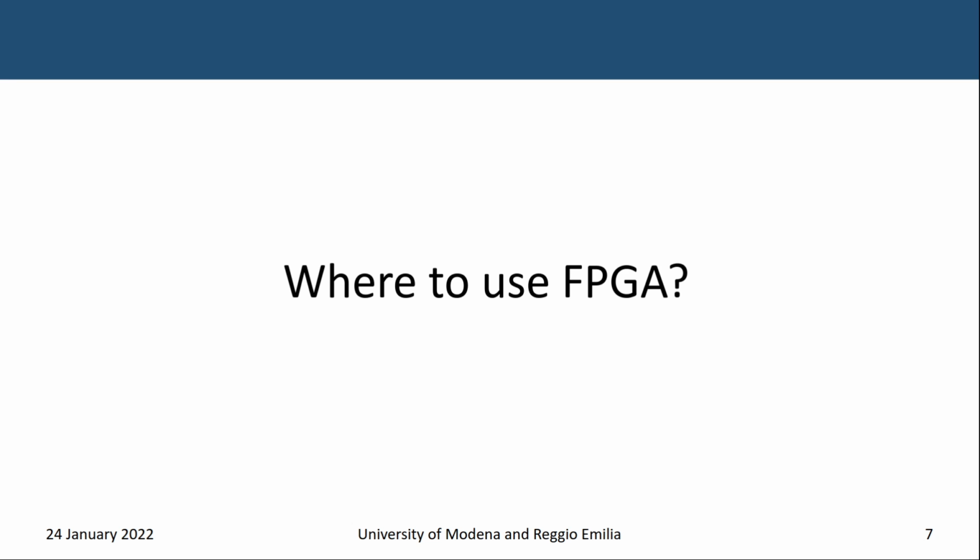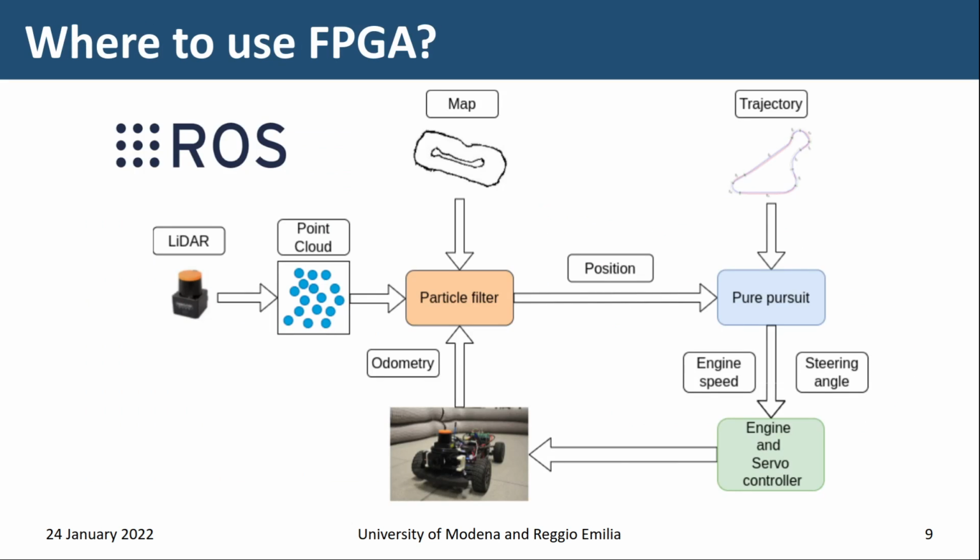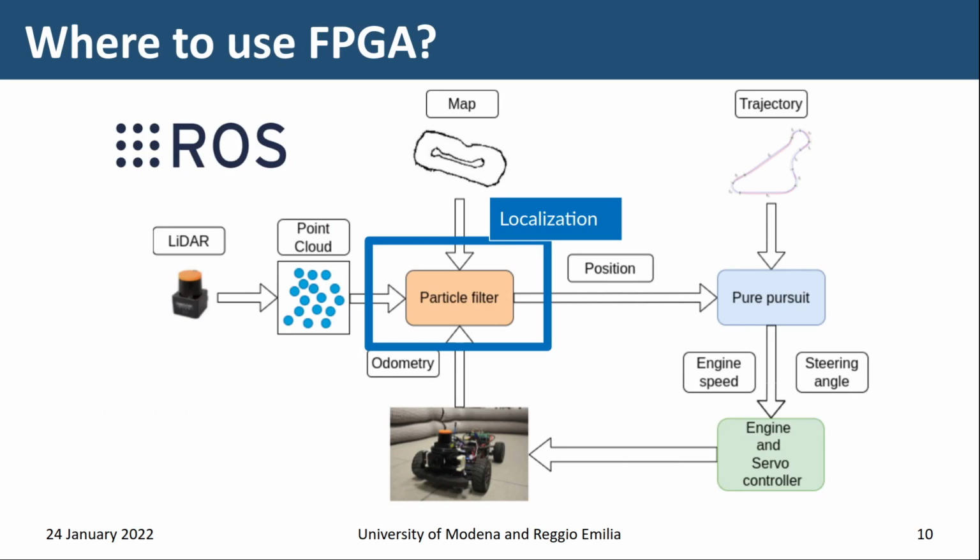So the first question we asked ourselves is what component of the driving stack we need to put on FPGA to improve the stack. We have a main problem. Running the driving stack shown in the previous slide all on the processing systems of the boards, we noticed that the localization was lost. This is due to the high computational cost required by the localization algorithm and not supported by the processors. So to the question of where to use the FPGA, the answer was to try to put part of the localization algorithm of our F110 stack on FPGA.